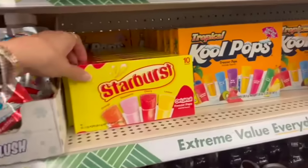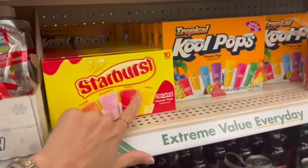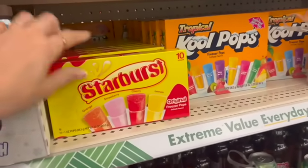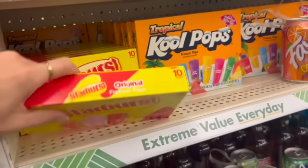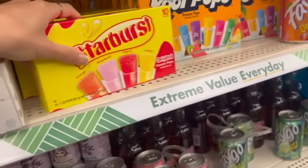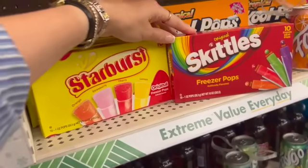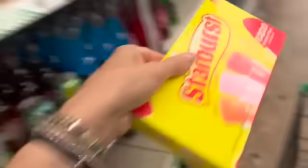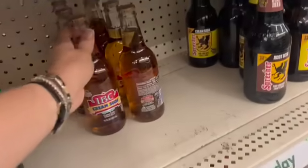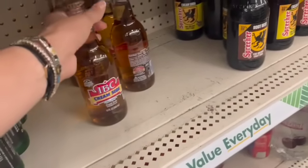Yeah, the store is a little picked over, but it is Memorial Day weekend. Look at these freezer pops. Honestly, I'm staying at an Airbnb. These might be fun to just have in the fridge. So they also have Skittles. Should I do Skittles or Starburst? I'm gonna go with Starburst actually. Also love cream soda, and I could take this back to the Airbnb. So I'm gonna go ahead and take 2 of these.